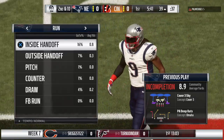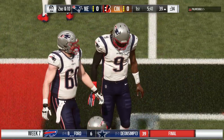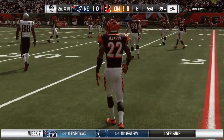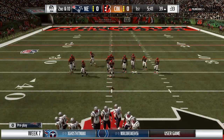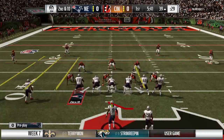What's the old adage, be quick but don't hurry? Well, that went right out the window there. He was hurried, harassed. That ball had to be gotten rid of, otherwise he was going to get sacked. So line of scrimmage still the 39 on 2nd and 10.